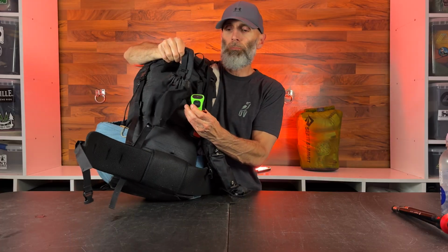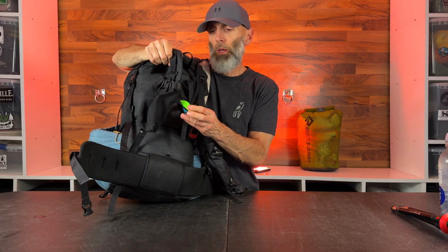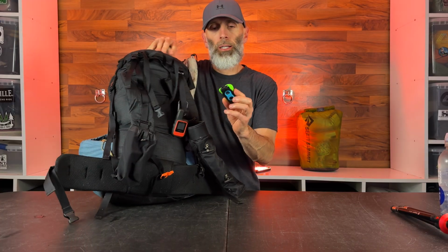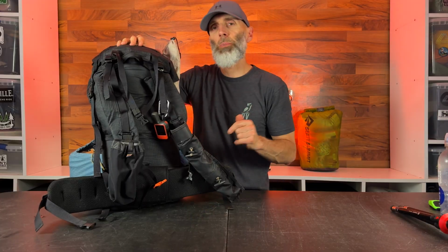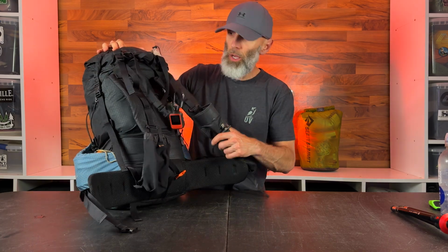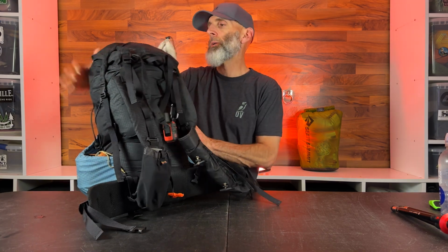On the sternum strap of my backpack, I have my little Knox Gear 39G Bluetooth speaker. So it rides right here. On this trail, I don't expect to see a whole lot of people, so I can run the speaker. If I see people, I hit the button, and nobody else has to hear my podcast and my music.